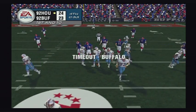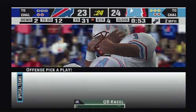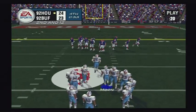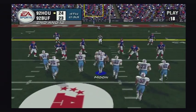Buffalo will call a timeout here. That's their last one. You don't want to take any chances in this situation. Just take a knee and let the clock run out. Bring that pain, baby.